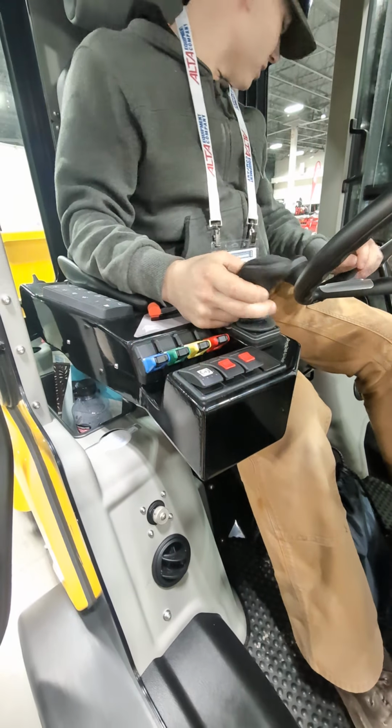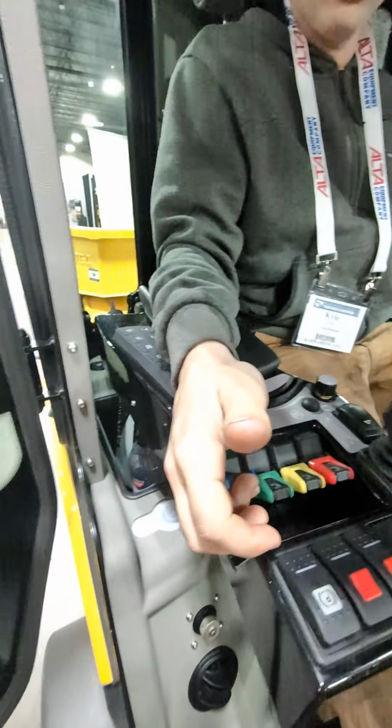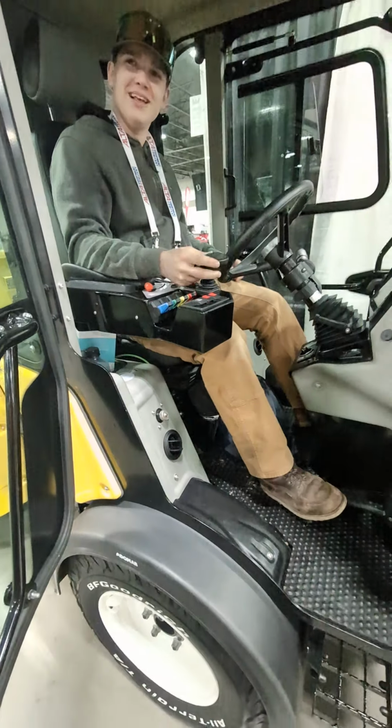This is to control the blower. How many freaking things do they have on this thing? Those are all your different auxiliaries. Like, one of these is probably to turn the chute. I feel like I'm operating an airplane right now. I know. God damn. I kind of like the little joystick.